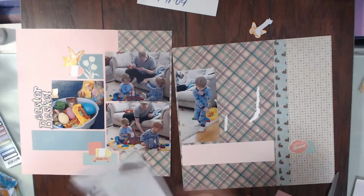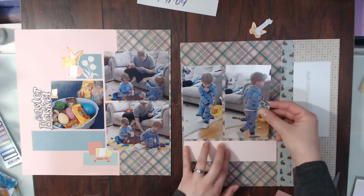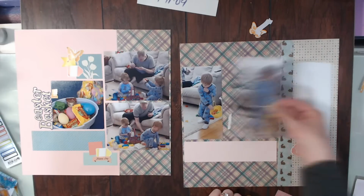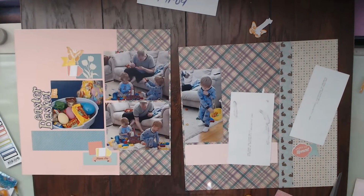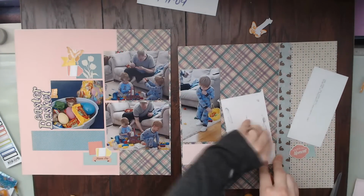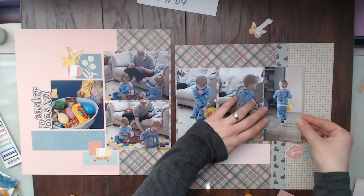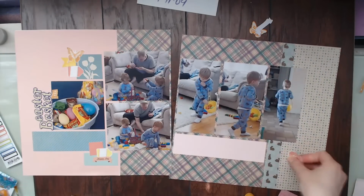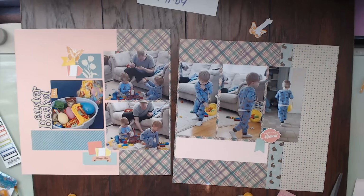Here is where I realize, oh, this photo isn't straight. And then I line it up and I'm like, oh, it is straight. So then I realize that that very first photo I did not cut straight. So I'm just going to have them be off by a little bit. So I'm just going to glue these other two down and it's going to work out just fine. It's not a big deal. I'm trying not to stress about little things like that.